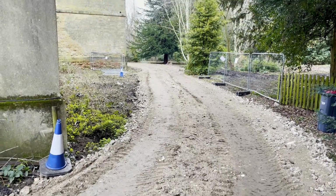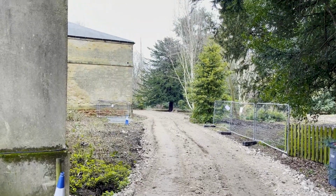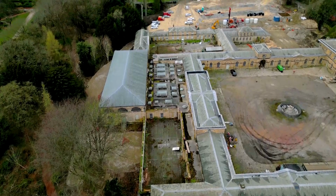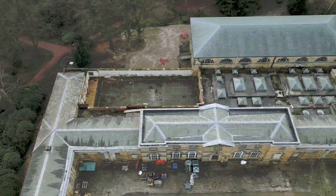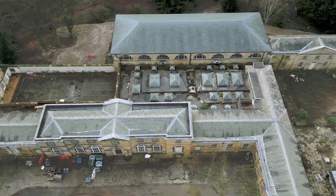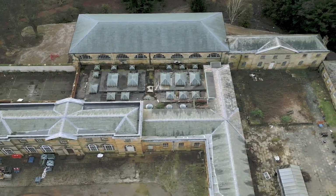We've also installed a temporary service road which leads from the new car park and around the back of the riding school. This has a very specific and important purpose, even though the road is only a temporary structure. But you'll have to wait until the next update video to find out what this exciting new piece of roadway is actually for.